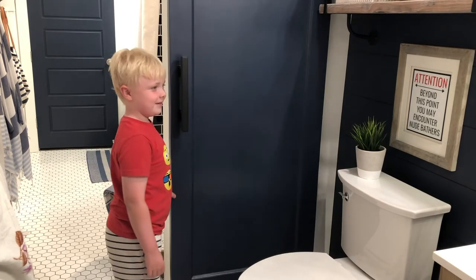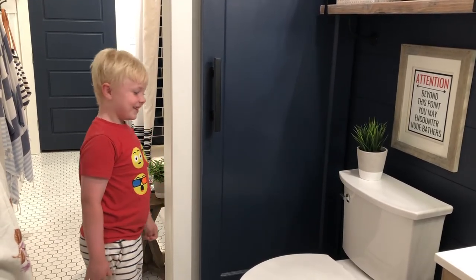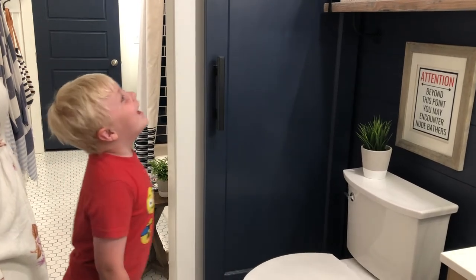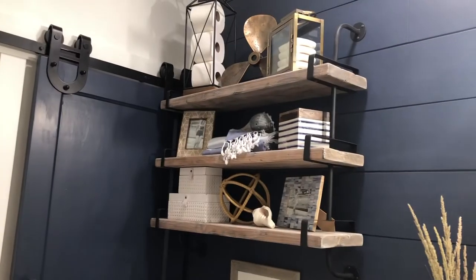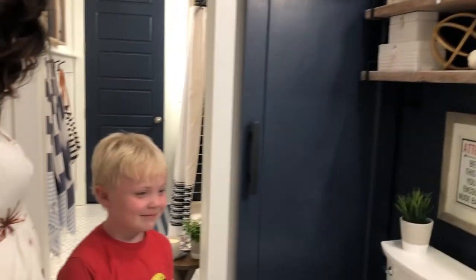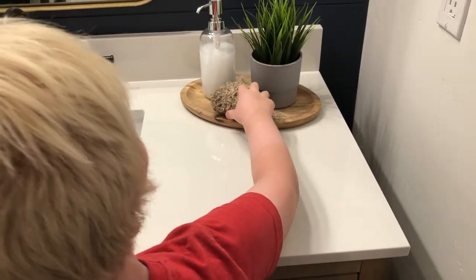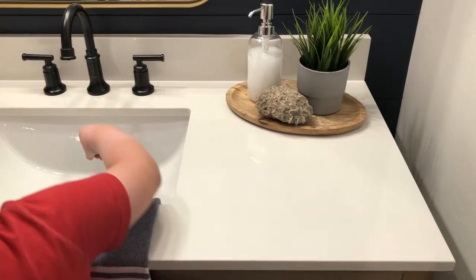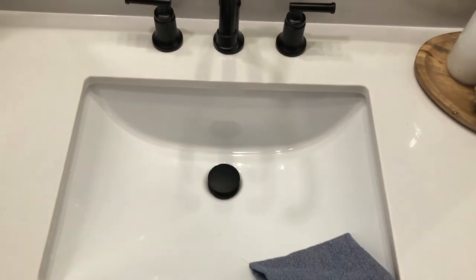What's another favorite part of here? Anything else you love in this bathroom? I like that little shell right there. The seashell? Okay. Great. Anything else? What is this? That would be some coral. I like the way of the sink because it goes boing, boing, boing. Fancy. It is fancy. It's all my favorite.